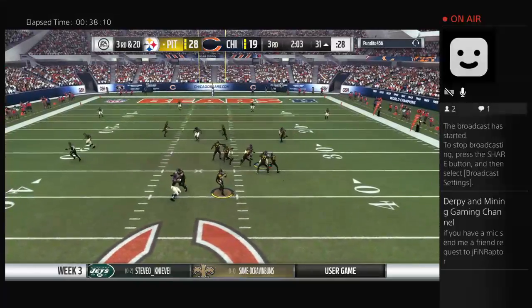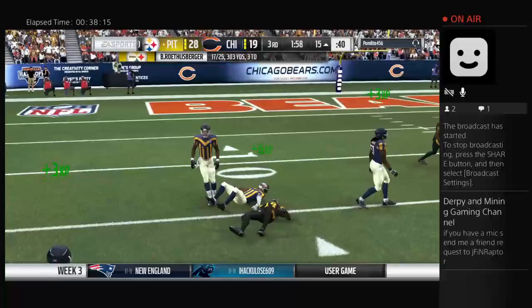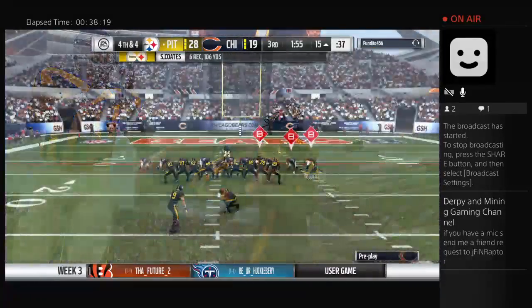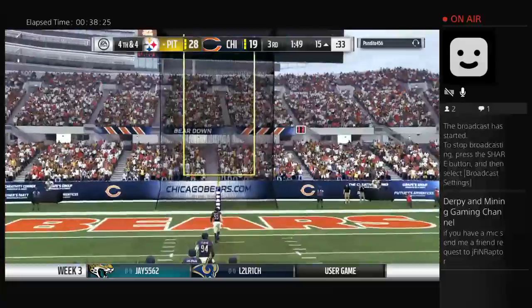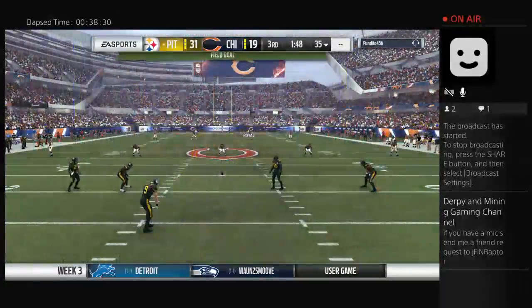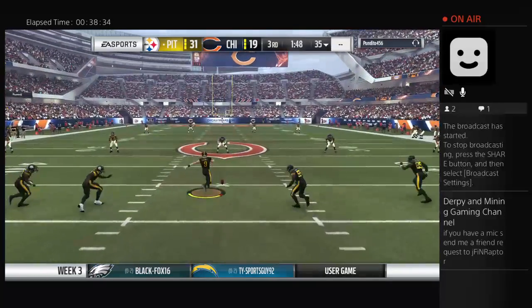Now Ben on 3rd and long. Finding time. Got a man, and he hits him in stride. It'll be a pickup of 16, but they'll remain short of the marker, and it's 4th down. Now Chris Boswell for the Steelers field goal try. And Boswell's kick is good. And that will give them a 12-point lead. So the drive stalls out, but they are able to put 3 points on the board.